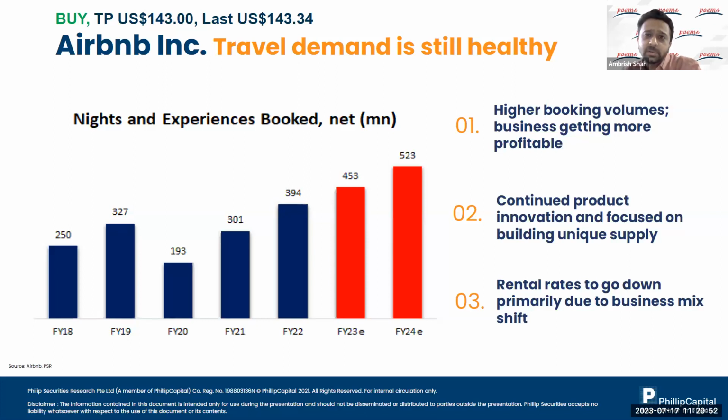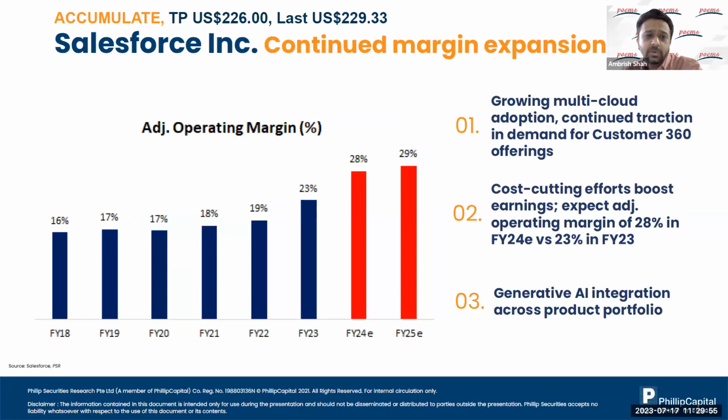Next slide, please. So moving on to my next counter stock pick, it's Salesforce. We have the title Continued Margin Expansion. Salesforce is basically a cloud-based software company with a software as a service business model, and as a result, it generates most of its revenues, 90%, through subscriptions. The two main core products for Salesforce are its Sales Cloud as well as Service Cloud, and they basically help companies to automate and manage their sales operations as well as to enhance their customer relationships.